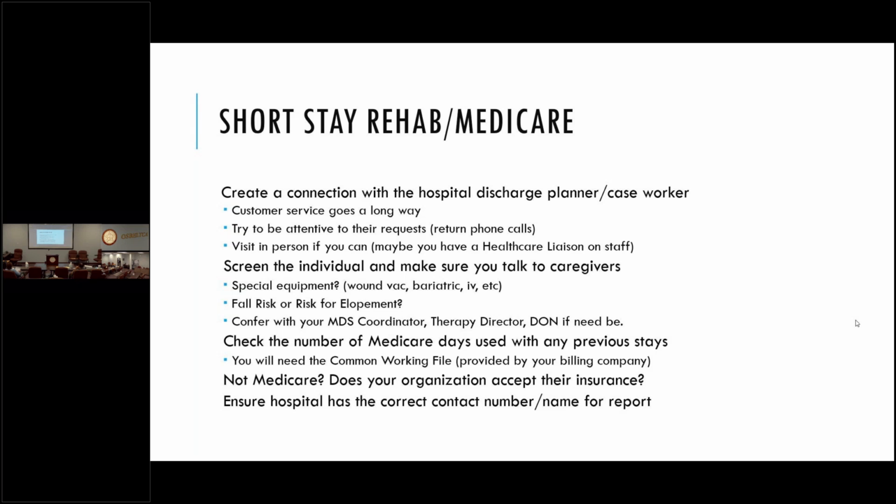To start those connections, you want to have some type of relationship with the hospital discharge staff or the caseworkers at your local hospitals. Here in Tulsa, there are the large health systems that we work with. If you're in more of a rural area, you might only have one referral source or one local hospital, which makes it a little bit easier to make that connection. But customer service really does go a long way.